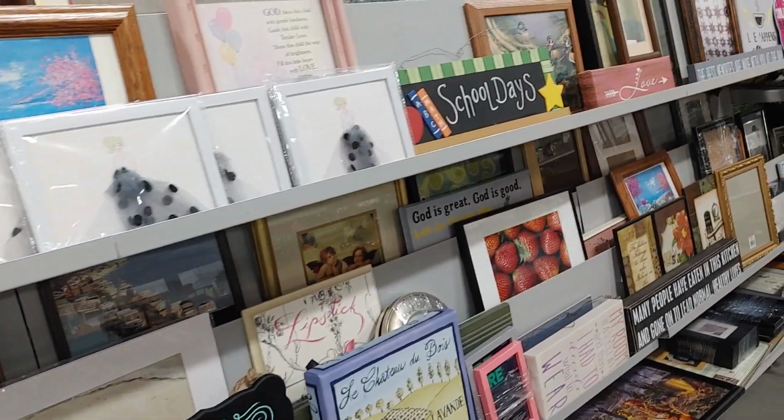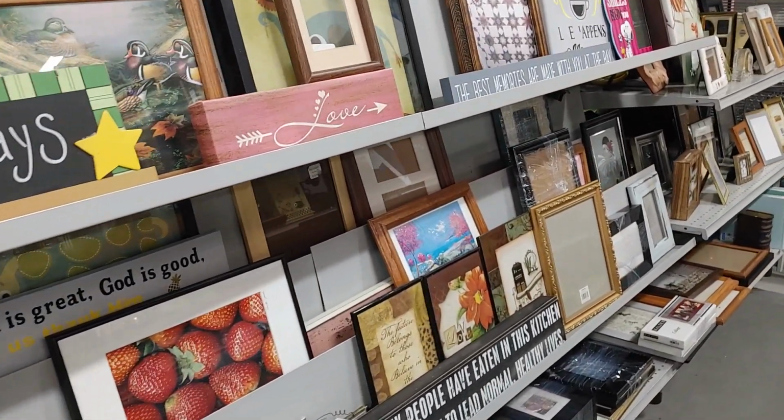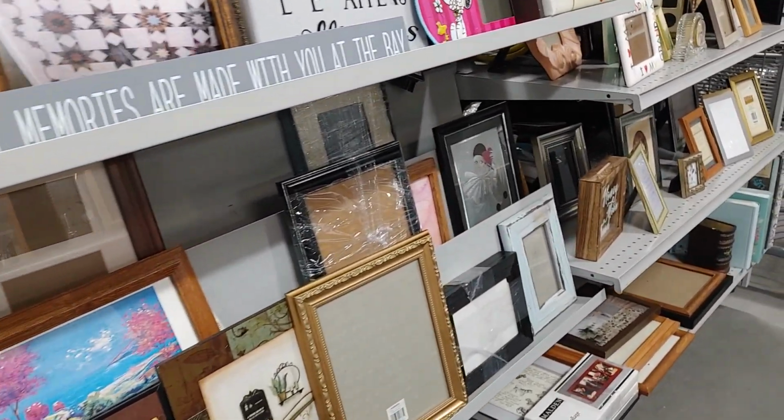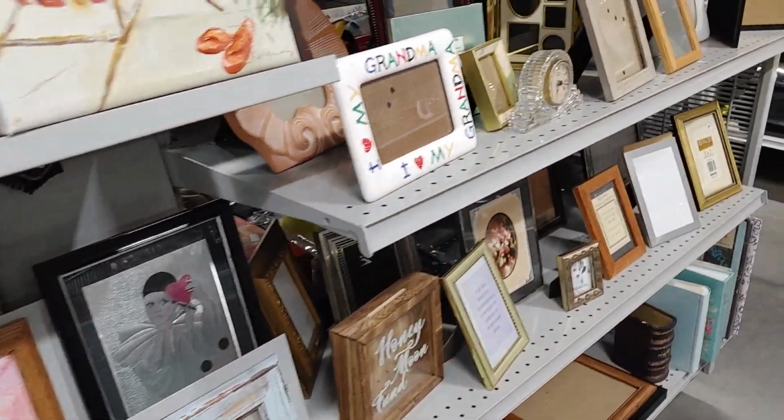I took a walk down the frame aisle. I don't buy a lot of frames, but I definitely am open to the idea. Sometimes you can make some big money, especially if they're Disney ones. But today I found nothing, so I moved on.